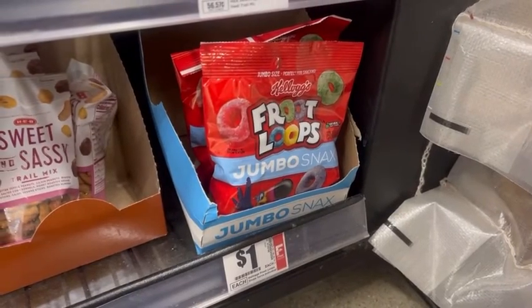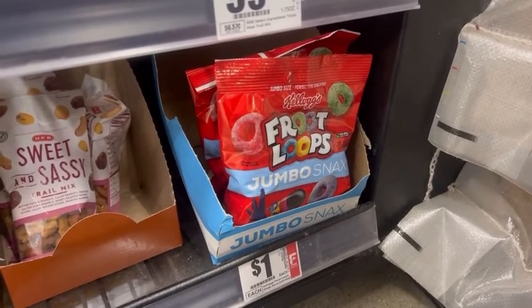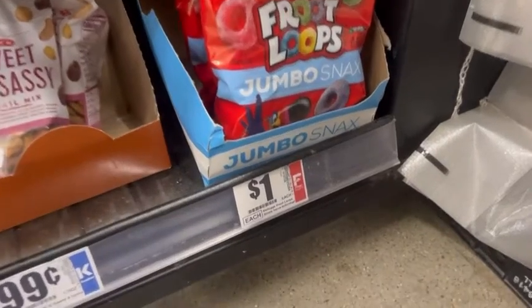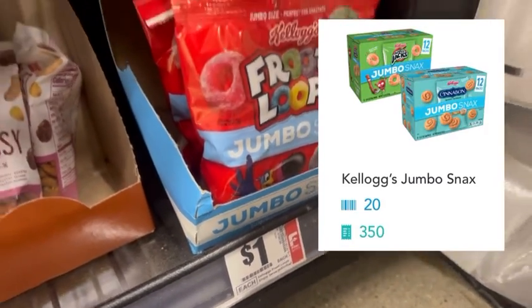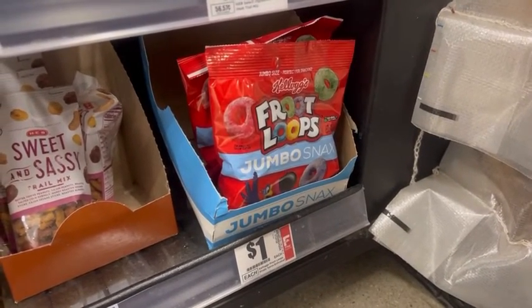This super easy moneymaker is back on Shopkick. You want to go to the checkout lanes and look for these Kellogg's Froot Loops Jumbo Snacks priced at $1. You'll pay the $1 out of pocket, but then submit your receipt to Shopkick, where you'll get back 350 kicks, which is equivalent to $1.40. That makes this free and a 40-cent moneymaker.